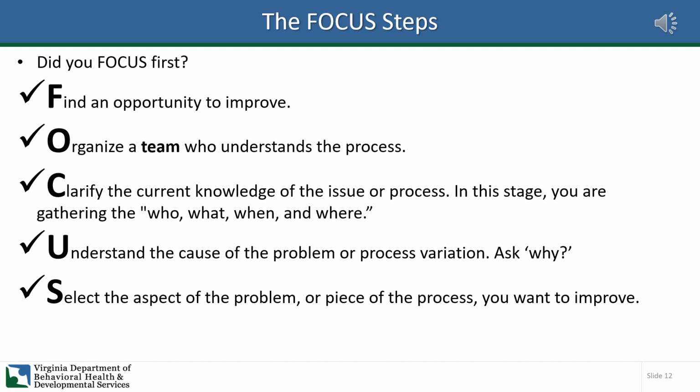Hopefully you remember the focus steps that we reviewed in the previous videos. We're going to look at how each of the focus steps can help inform the model for improvement and the PDSA cycle for Acme Residential Services.